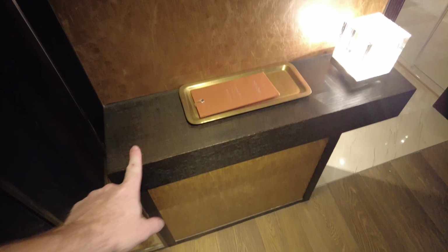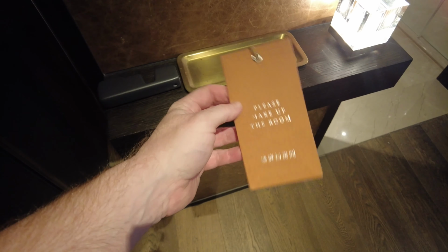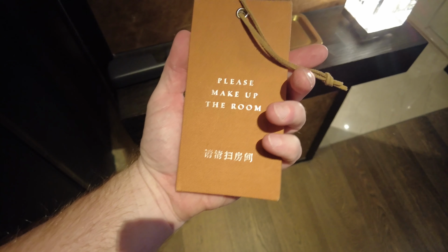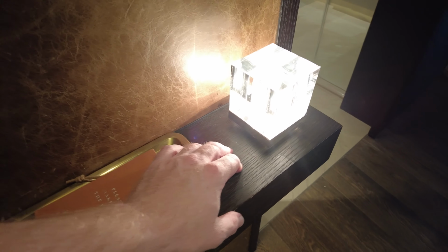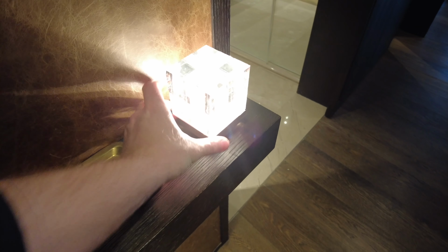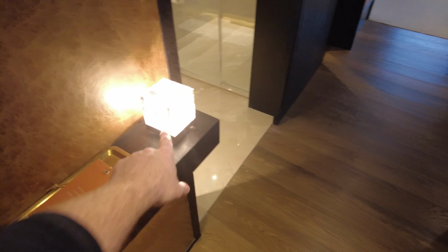To the left is kind of a place to put your key. Look at this. It's an old-fashioned please make up. Oh, it's not a D&D though. It's a make up your room, make up your room. I love that though, that they have the old-fashioned hang the card on the outside of the door. And then this light, I don't know if the camera can pick that up, but it's this super clean, elegant, fixed-in-place light, a welcome light. It just adds a sense of class and brightness to your day when you first come into the room. What a great little touch.